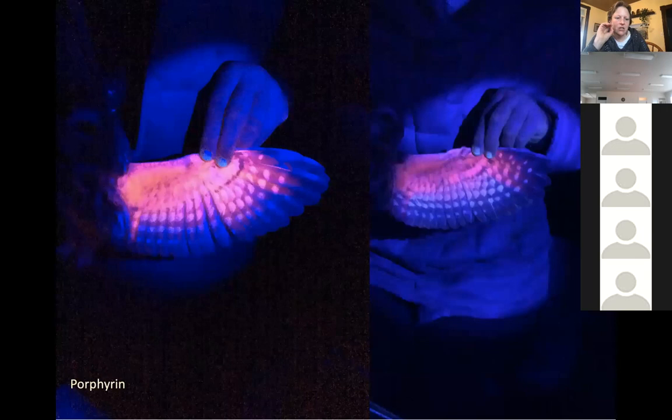Here's one of their magic tricks. When we have them in hand, they have porphyrins, a pigment in their feathers that fades over time. And if you shine a UV light on them, you can actually see if all the feathers are the same age or not. And that helps us age these birds.